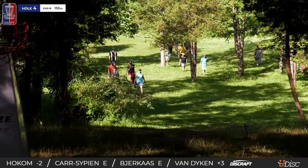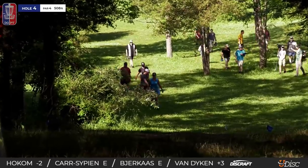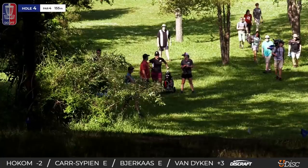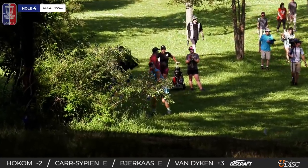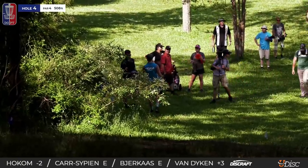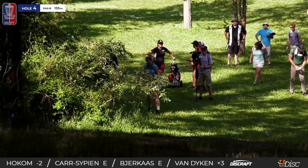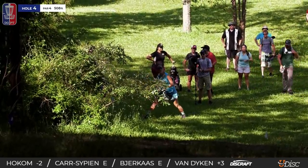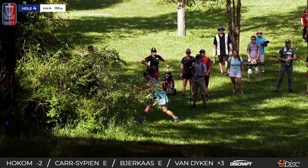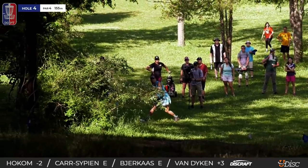Mm-hmm. As we mentioned on the tee pad, it's tough to get in front of those trees. Even if you throw what seems to be a perfect shot, you're going to have a low ceiling. We saw all the ladies have trouble to get it high enough, first of all. Liz and Sarah both were off the fairway. Liz tried to throw that big turnover and got a good result from it, but easily could have hit something and been back here by Sarah and in the rough. So it's just a tough hole.